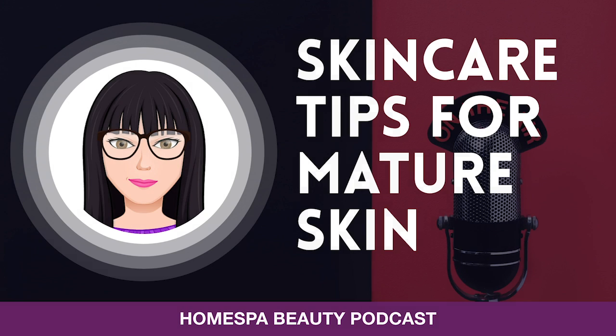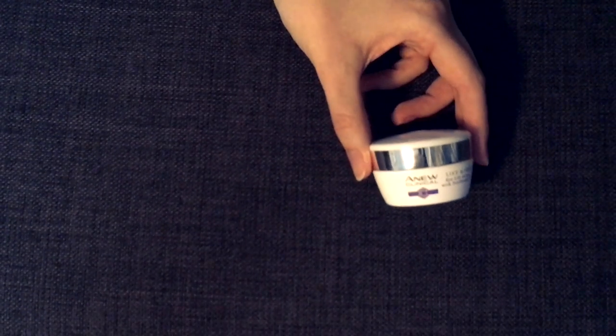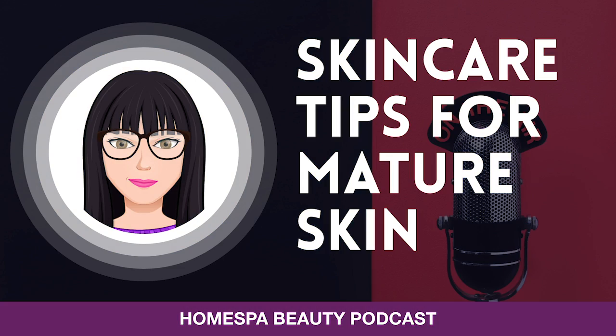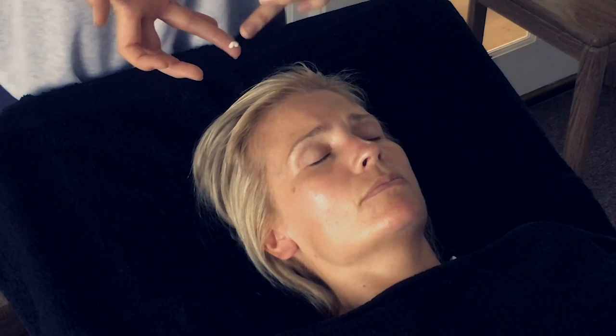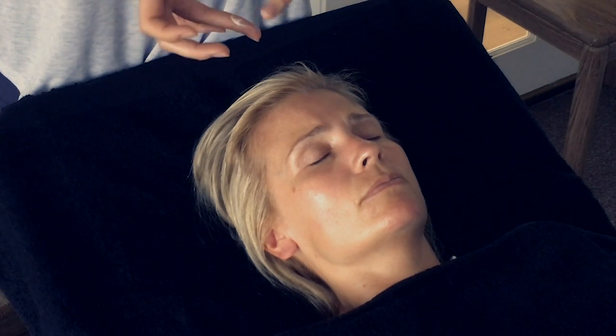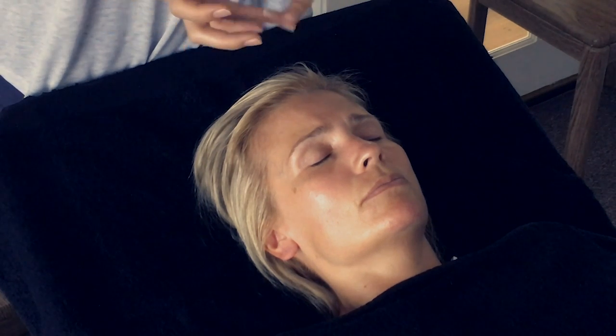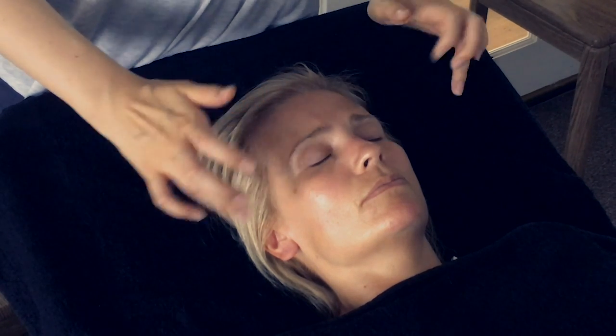I think one of the most important things you can do in a skincare routine for mature skin is think about your eye cream. The eyes are one of the first areas that start to show the signs of aging. It's the thinnest skin in the body. It's as thin as an eggshell. We tend, when we're younger, to be a little bit heavy-handed with it, so you can rub your eyes. You can be a little bit rough when you're taking your makeup off, and you can be rubbing backwards and forwards. We need to treat that skin very gently.